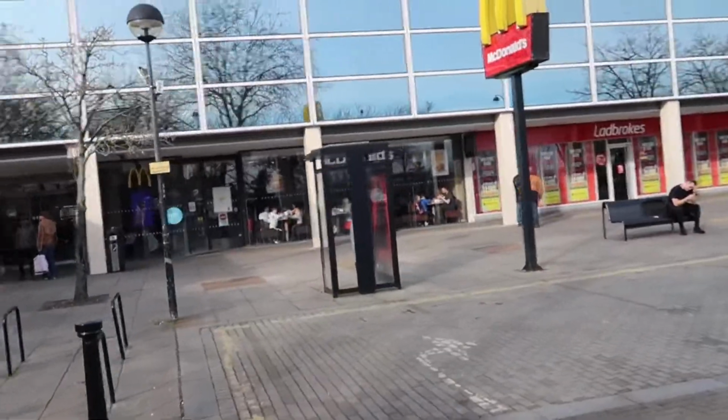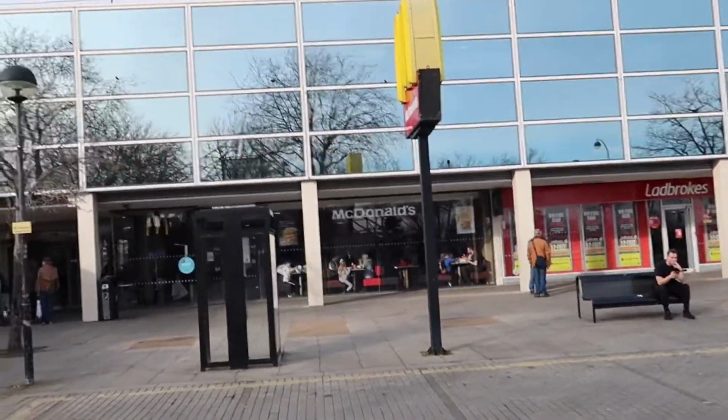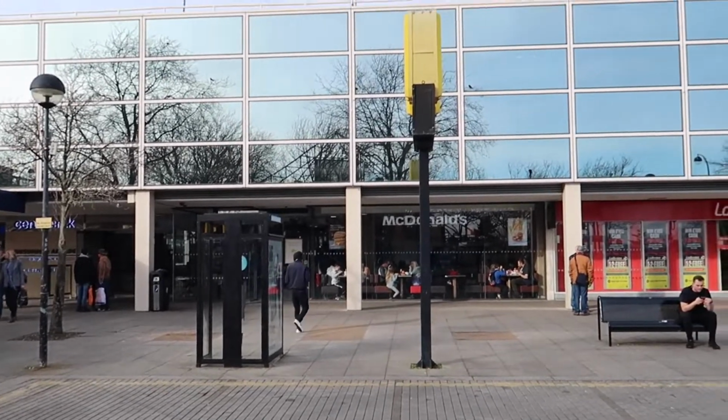Now the interior may have changed many times over the years, but back in 1979 this is the location of the first McDonald's in the UK outside of London.